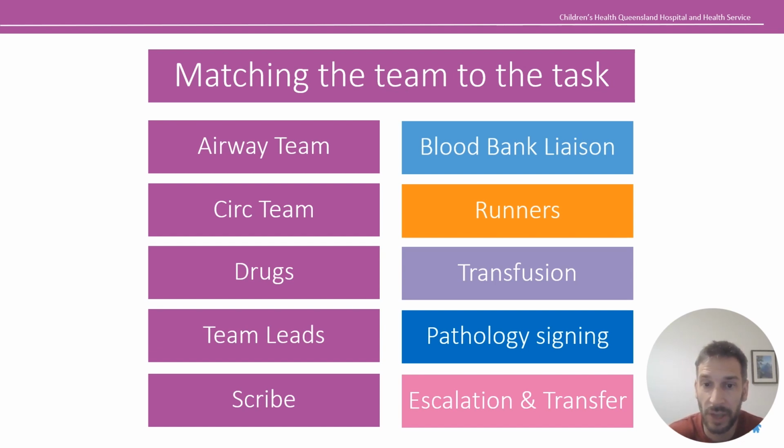So here are some roles that I think we should really think about and embed. And one at Prince Charles in particular is assigning a blood bank liaison doctor to literally stay on the phone with blood bank the entire time that MHP is running. And the reason for this is very simple. A, it gives us good information from the experts and we can update each other on how the patient's going and any problems we're having that allows us to problem solve unexpected things.